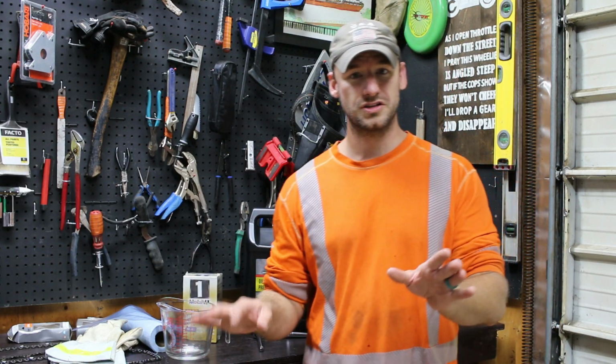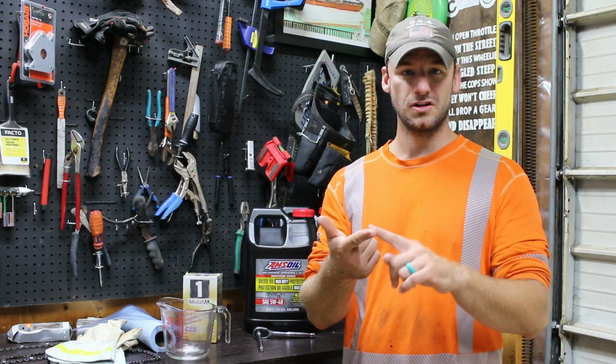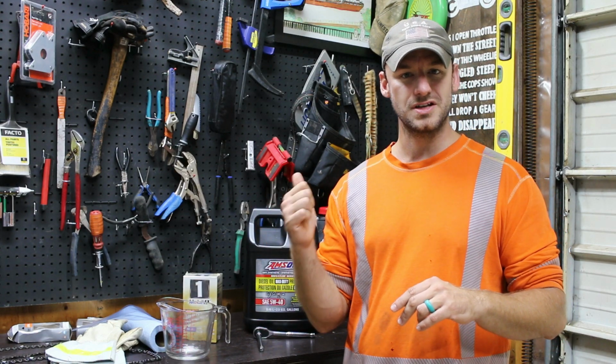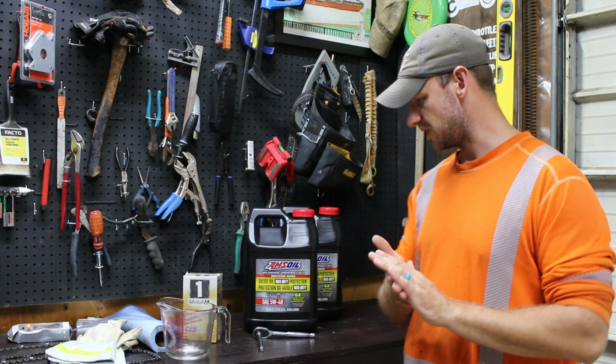So don't be afraid to work on your own trucks. Remember, as long as you keep all your receipts with the dates on it, fill out the log inside of your truck's manual, and you're using a warranty approved oil and filters that meet or exceed OEM specs, you're going to be just fine. Okay, so that's what we got here today.